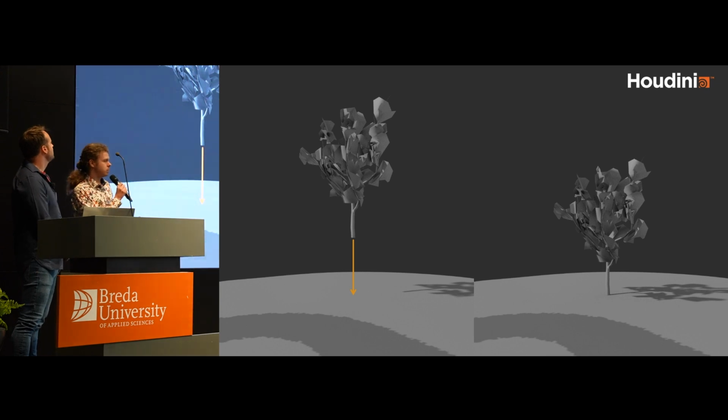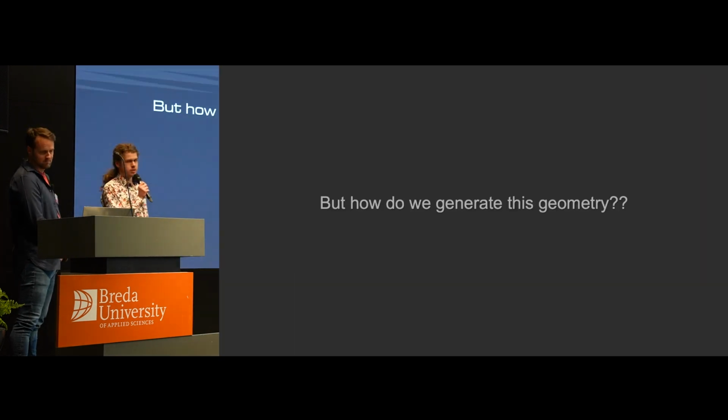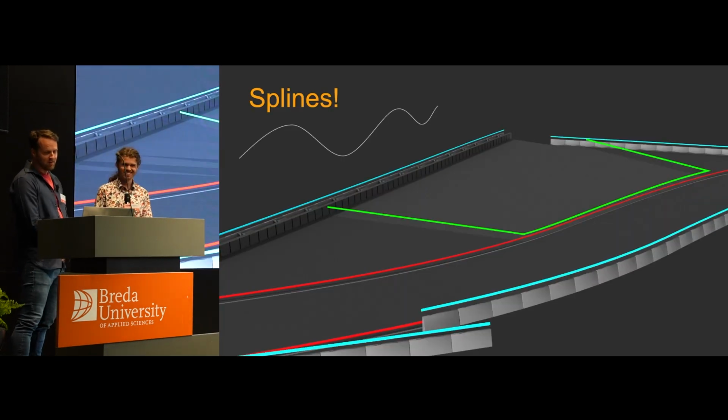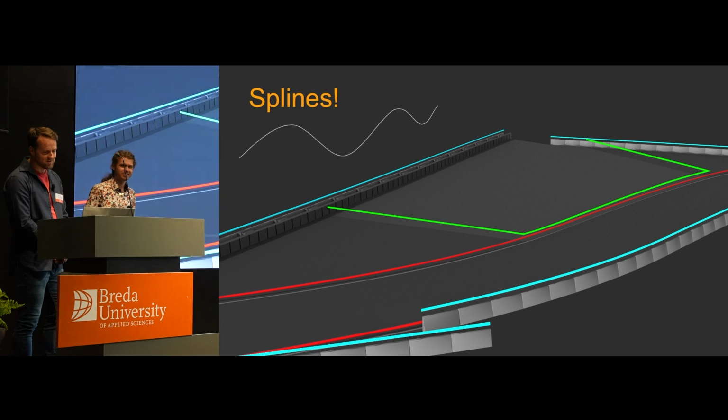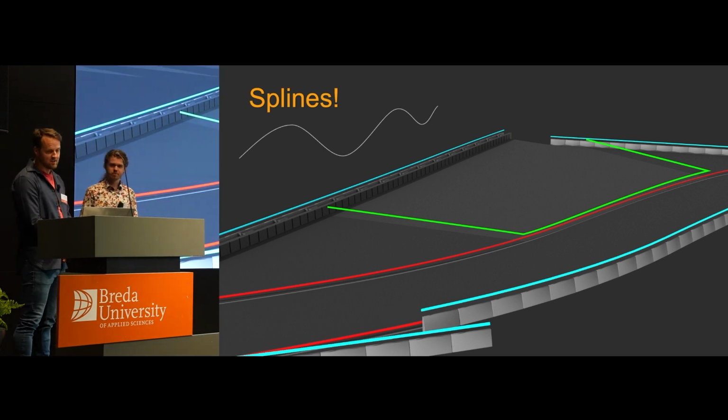But now that we've done that, we have got a conform model which we can use to raycast all later geometries to be able to get accurate elevation and positioning for every single bit of geometry that gets made from here on. But how do we generate this geometry? One word, splines. We love splines. We create tons of splines. And it's exactly how I've been doing it for years.